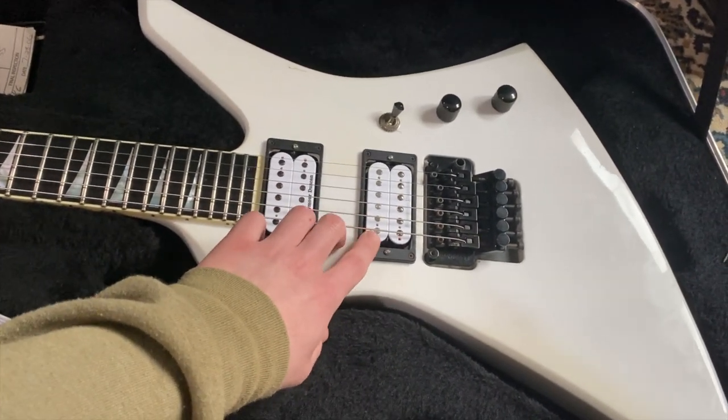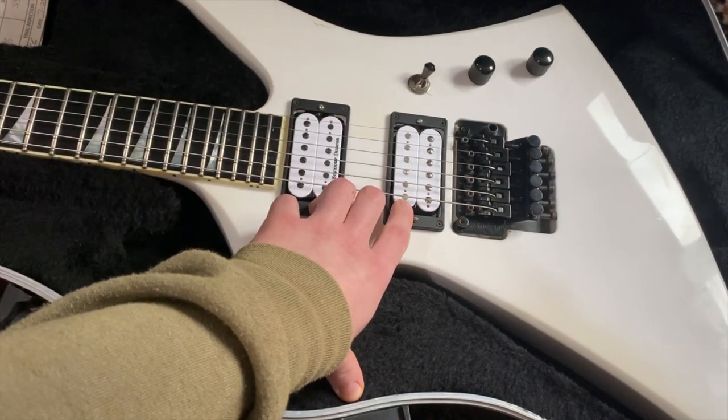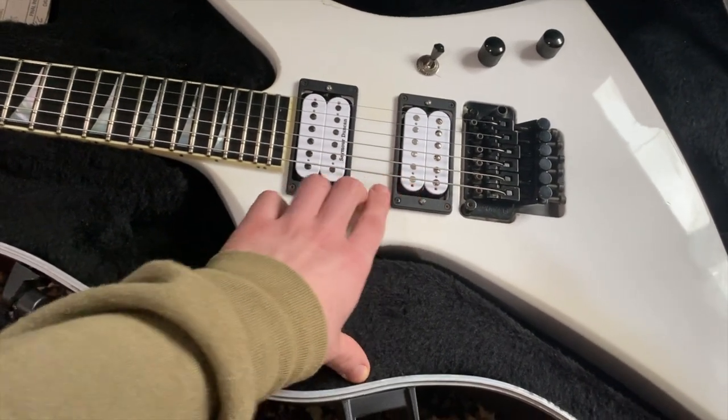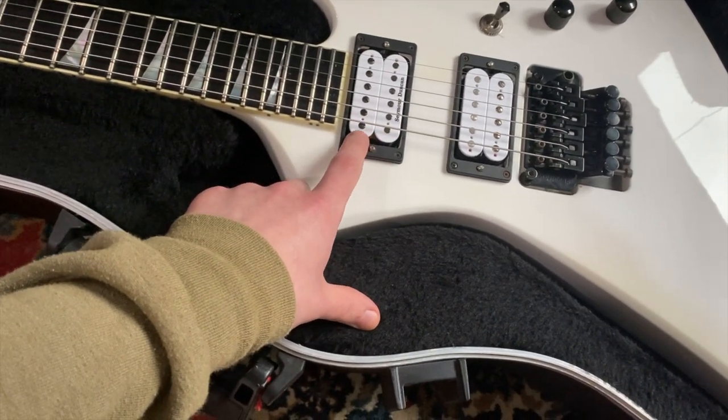It actually took a little while for me to get these pickups, because when it comes to the Alternative 8 right here, the standard options are either covered with a chrome or gold cover, or either black or zebra. And this one, which is the Sentient, is one of those more metal style pickups that Seymour Duncan make.